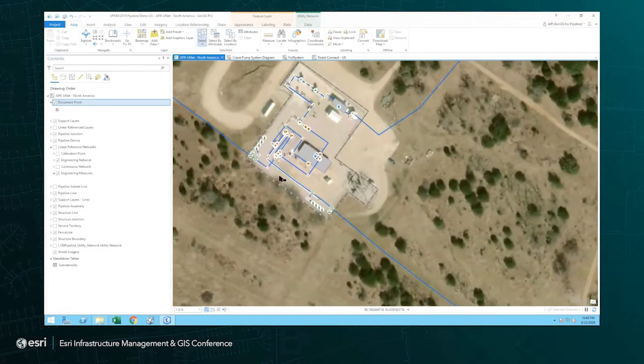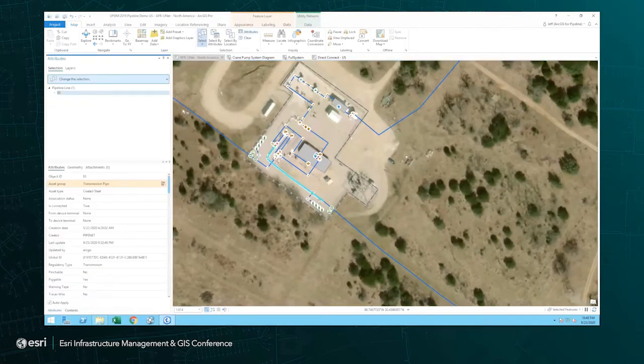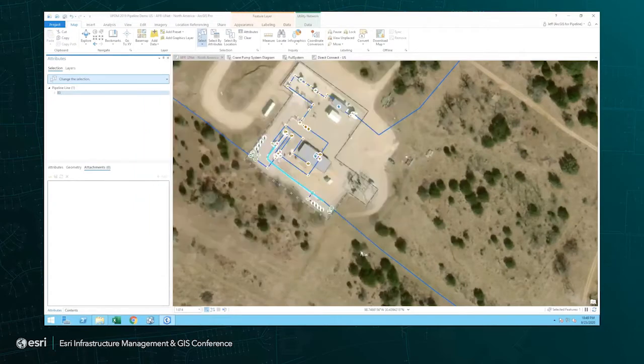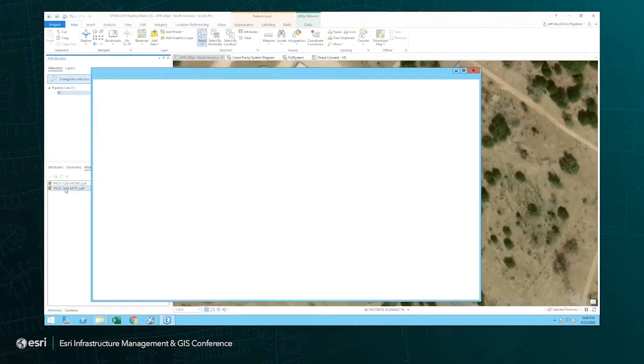And if I select this, what we've done here is we've enabled that document linking and attachment at really the pipe level. So now I have an individual section of pipe. I might go in here, and now this time what I want to do is I want to go ahead and actually add in the actual, say, material test report and the hydrostatic test that was done on that particular section of pipe. So here I add those documents. We can pull up the MTR.